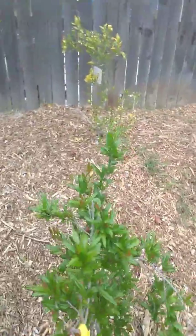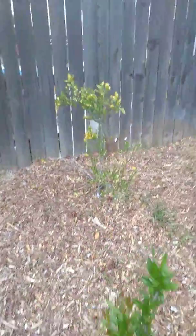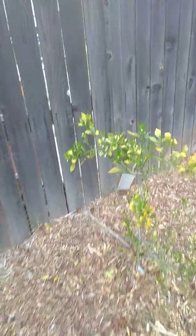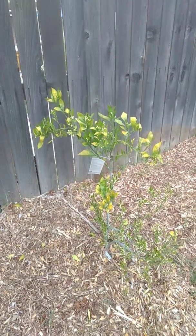This is my Cara Cara orange. It looks a little bit sickly. I have not fertilized. This is my lemon. That needs some tender loving care also, with new blooms.